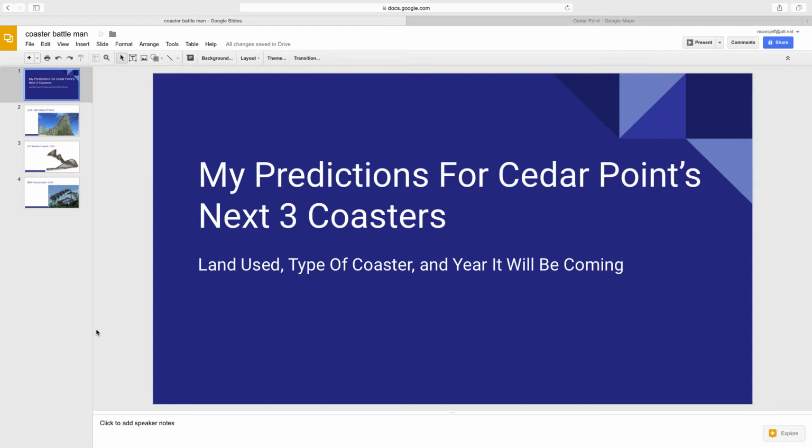My predictions for Cedar Point's next 3 coasters, which will include the land used, which I'll use Google Maps for, the type of coaster that it will be, and the year that it will be coming.